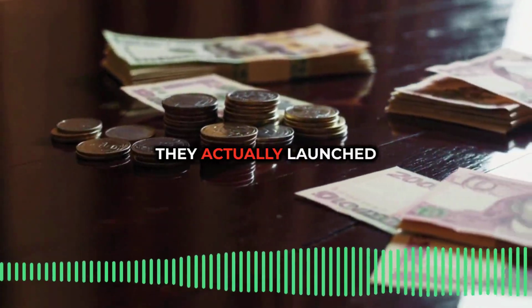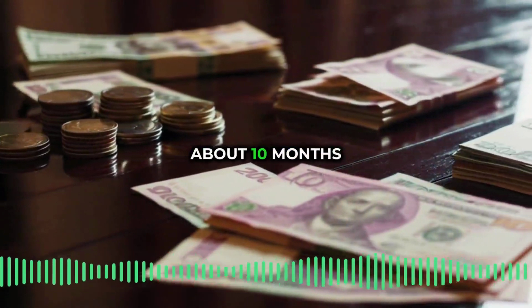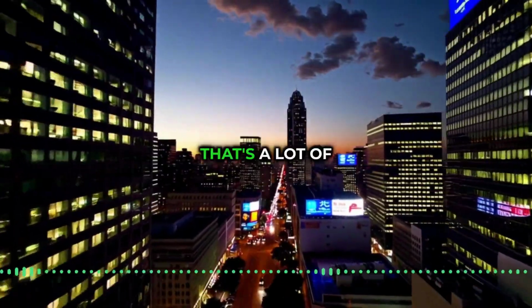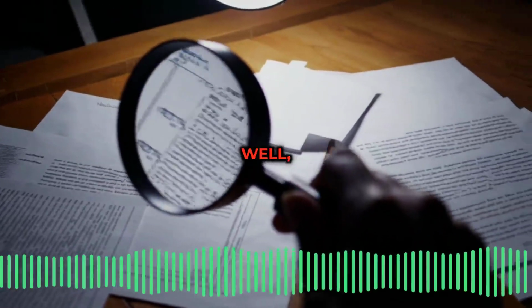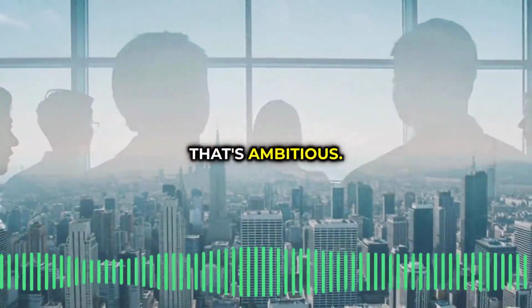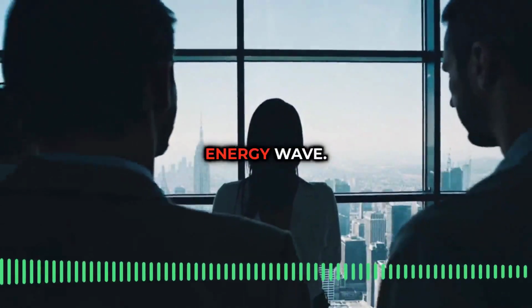They did. They actually launched 2 offerings within about 10 months of each other, and they raised about $15 million each time. Wow, that's a lot of money. What were they using it for? Well, they were building a new factory to make more solar panels. Oh, wow. That's ambitious. They were trying to ride that clean energy wave.